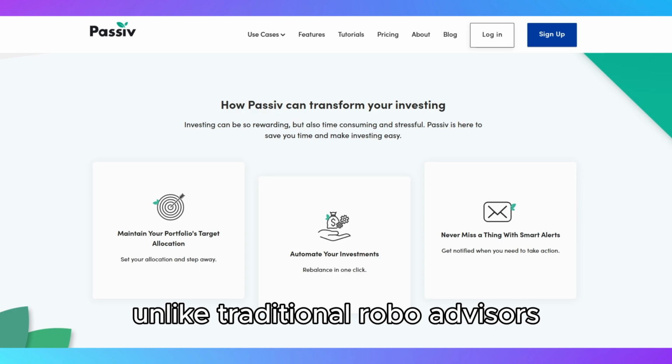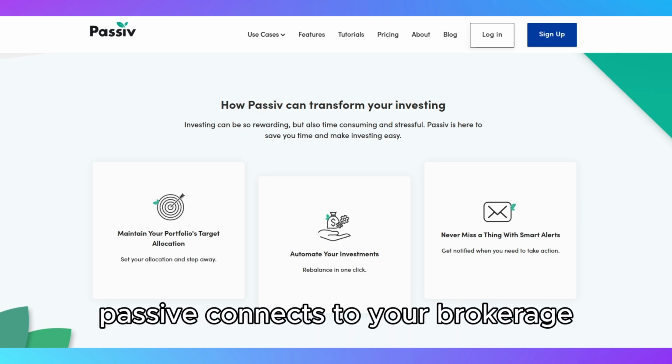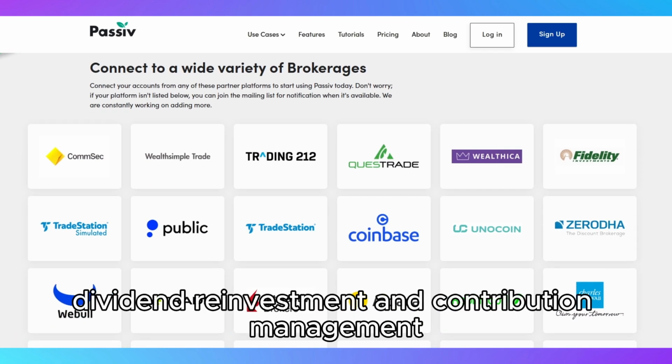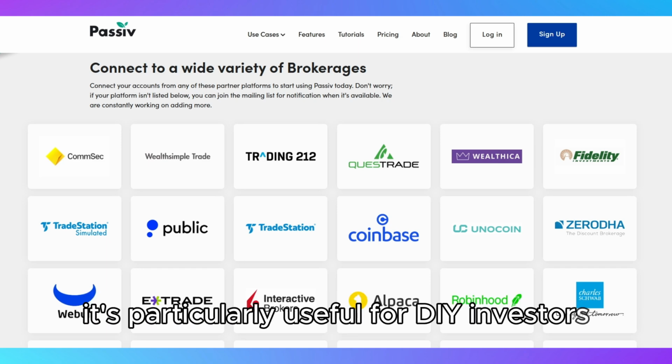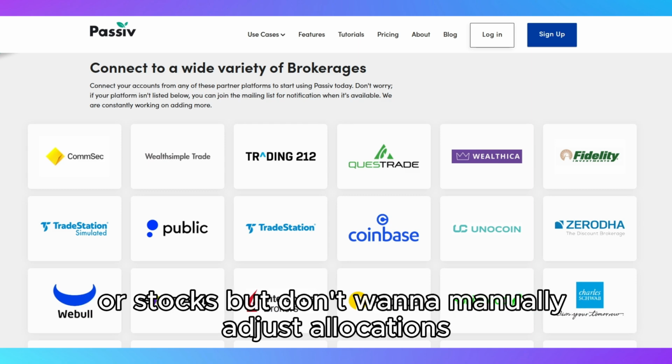Unlike traditional robo-advisors that take custody of your funds, Passiv connects to your brokerage and streamlines rebalancing, dividend reinvestment, and contribution management. It's particularly useful for DIY investors who follow a passive investing strategy with ETFs or stocks but don't want to manually adjust allocations.